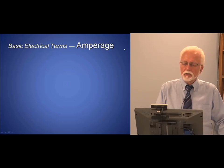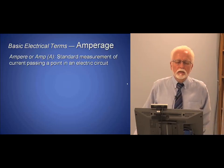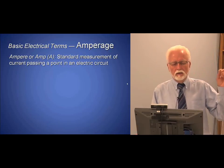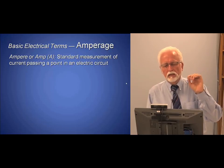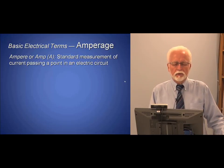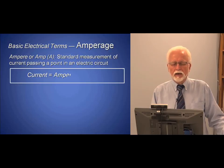So how is electrical current measured? It's measured in amperage. It's a standard measurement of the number of ions, or electrons, passing a given point in an electrical circuit. That's called amperes, or amperage, or amp. The abbreviation is a capital A, so you'll see that used in a lot of literature for amperage.